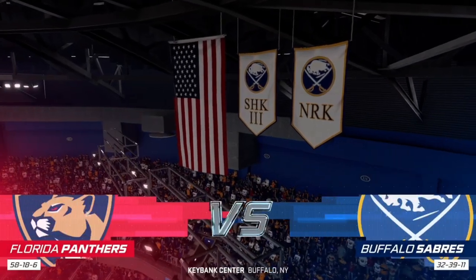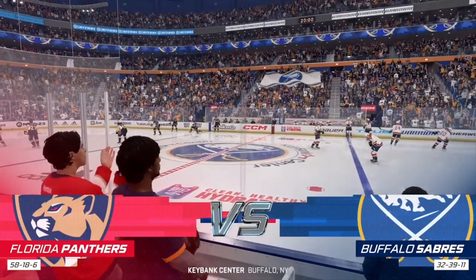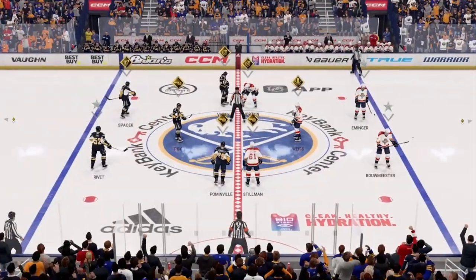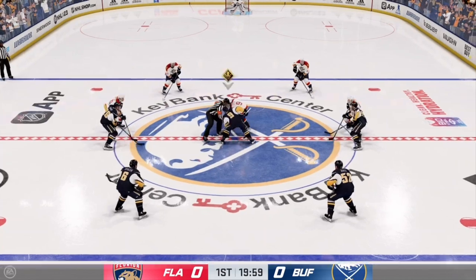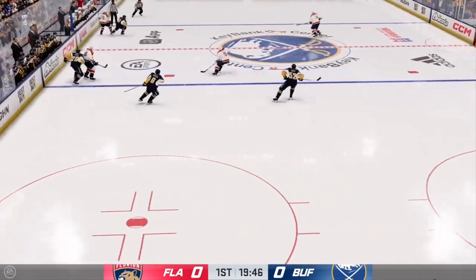We're in Buffalo, one of the great hockey markets here in America, the home of the French Connection. Let's go. Opening faceoff just moments away. The Panthers take possession here on the opening draw, and we are underway.